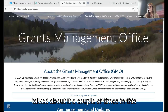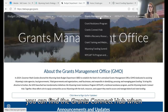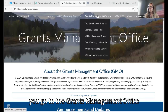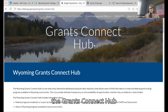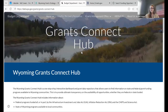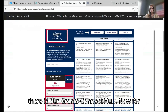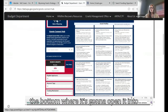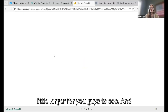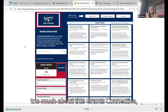We've talked about it a couple of times in this presentation. You can find the Grants Connect Hub when you go to the Grants Management Office website and select the Grants Connect Hub drop down there. As you scroll down on this page, there's our Grants Connect Hub. For ease, there's a button at the bottom that opens it in a new window, so it's a little larger for you to see.